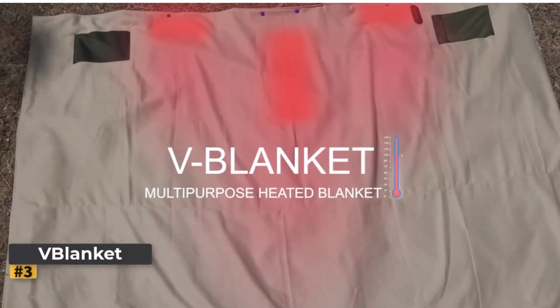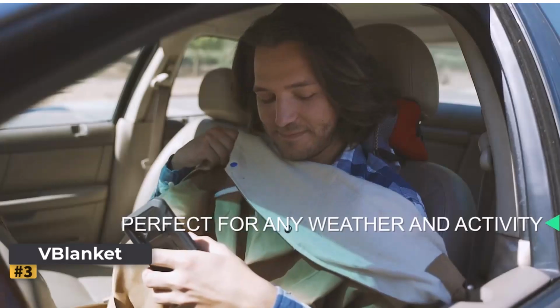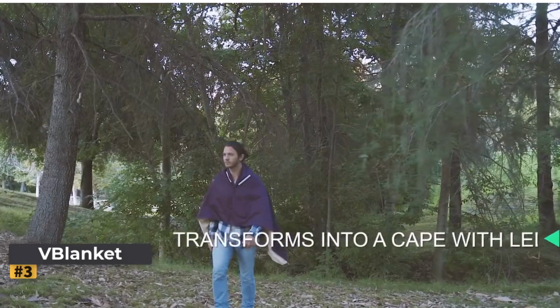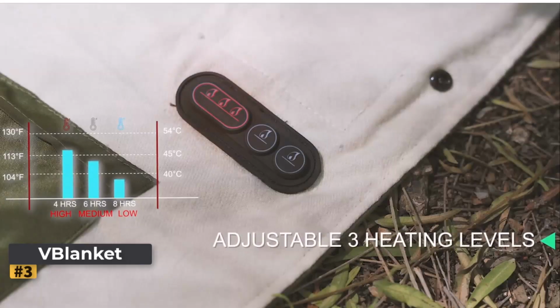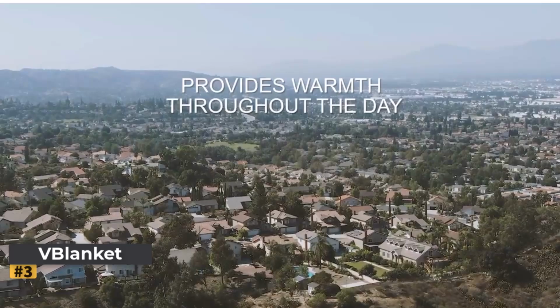Number 3. V-Blanket. Introducing the V-Blanket, the world's first portable, battery-powered heated blanket that doubles as a hooded cape. This innovative design allows you to stay warm while moving freely, making it perfect for any season. The V-Blanket features LED lights for reading, camping, and cycling, providing both warmth and visibility.